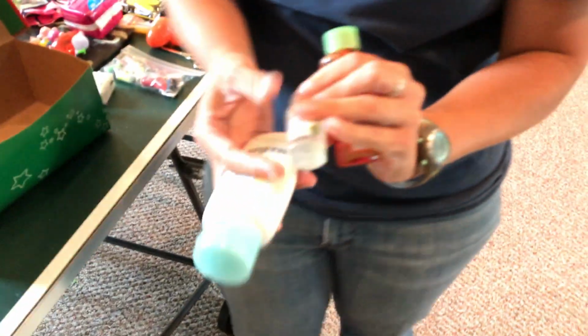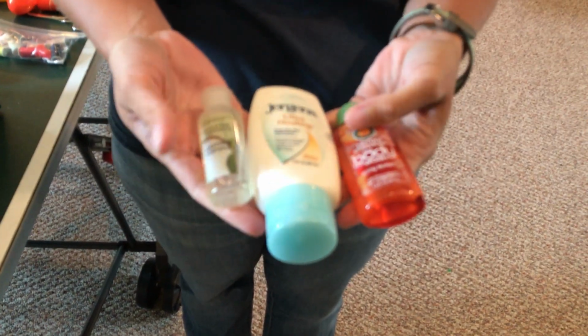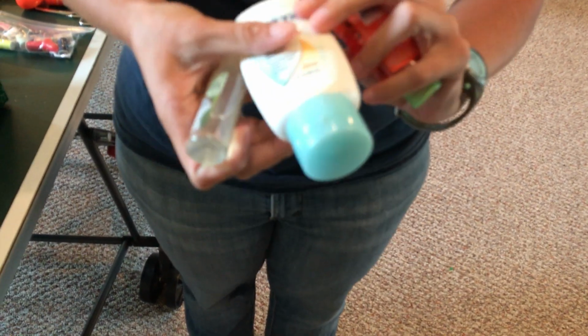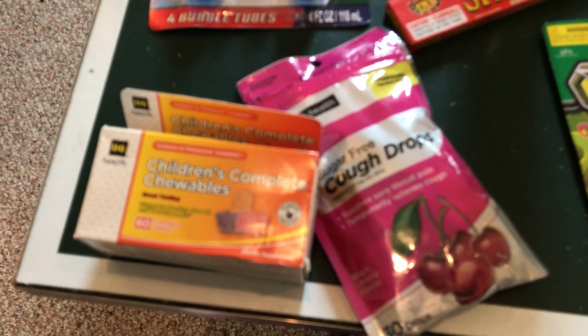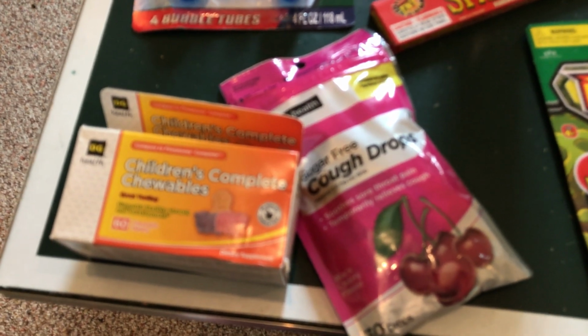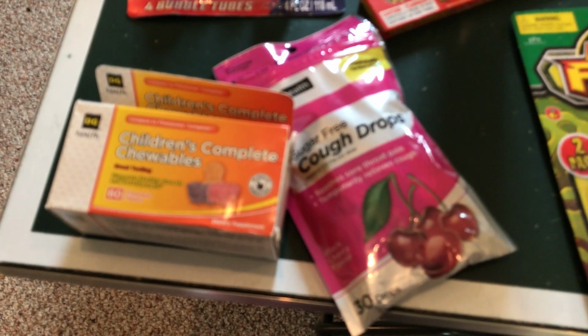I'm going to grab all of these together, but these are liquid, so shampoo and body wash. You can send the bar soap, but the liquid soap you can't, because again, if it spills out, it's going to damage everything in the box. Okay, and I'll do these two together. Cough drops and vitamins. We talked about it before, but it's considered medicine because of the ingredients, and so we're not allowed to send any of that along to the kids.